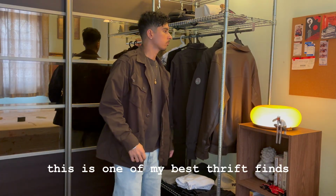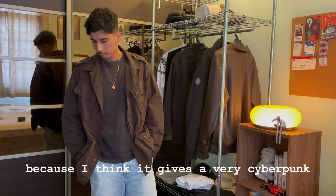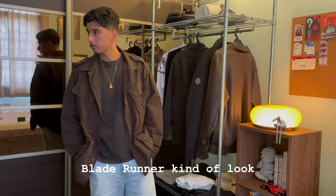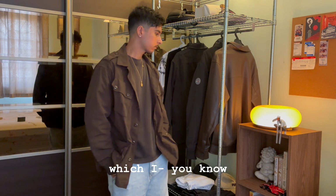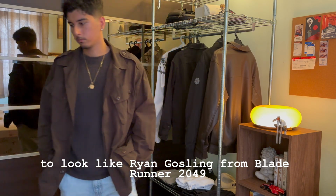This is one of my best thrift finds because I think it gives a very cyberpunk Blade Runner kind of look, which I believe is every man's dream, to look like Ryan Gosling from Blade Runner 2049.